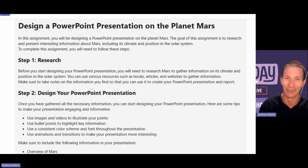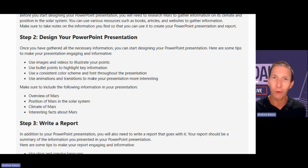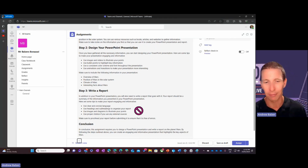To complete this assignment, you'll need to follow these steps. Step one, research. Step two, design your PowerPoint presentation. Step three, write a report. That is exactly what I wanted them to do, but I just wrote it in a really messy one or two sentences. It has broken it down into steps.